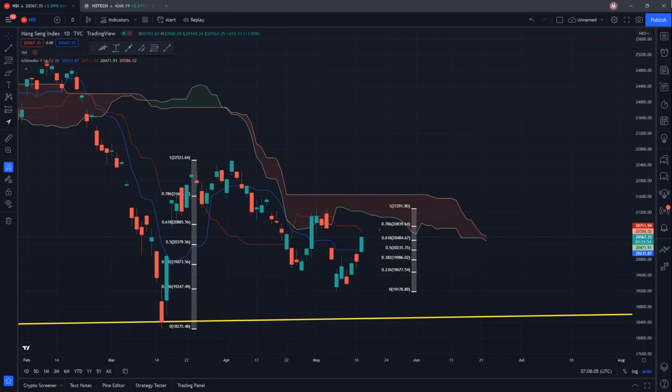Taking a look at the resistance, you can see that this 61.8% at 20.44K has already been crossed. So that is a good sign for now. And you can see that this particular gap here is currently being filled. So that's a good sign. The resistance to watch is this baseline, currently at 20.711. So this will act as a resistance before we can close the gap somewhere at around 20.777.